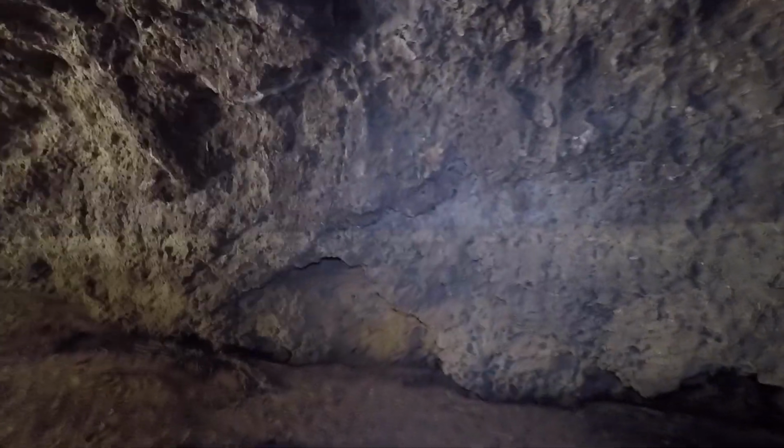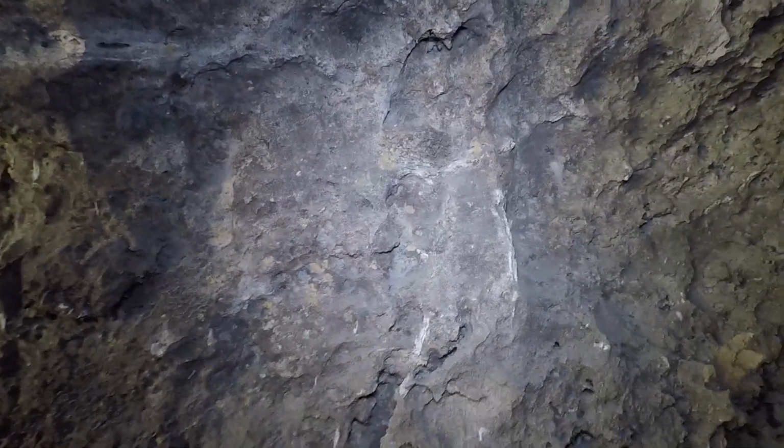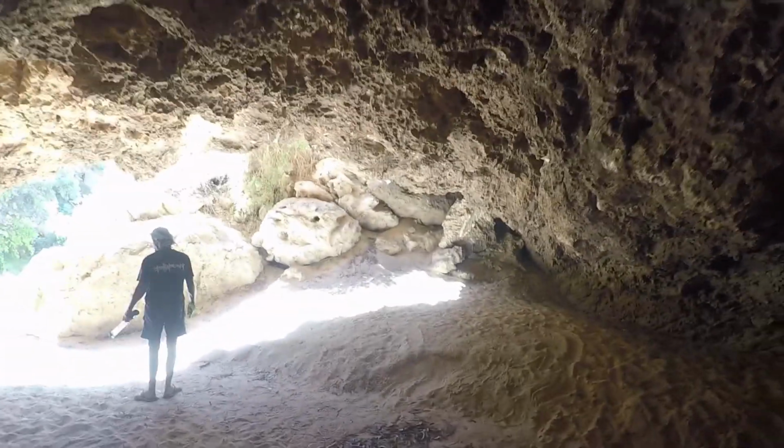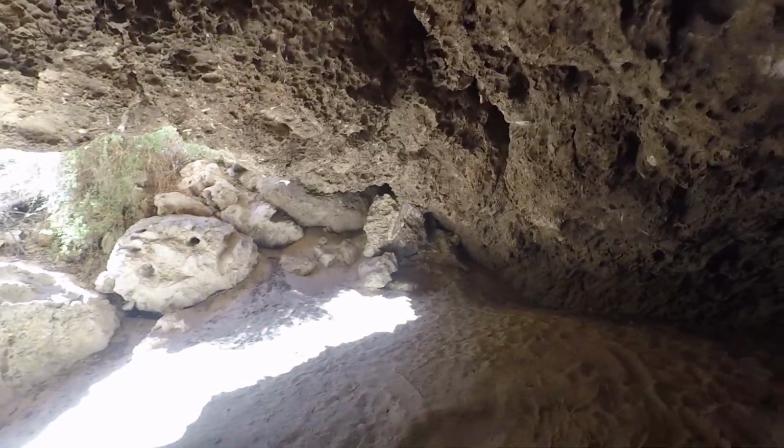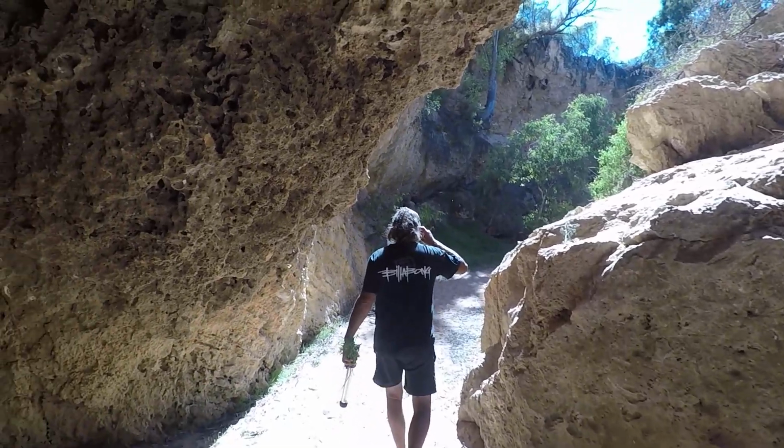Here we go. Bit of bird life here. We've got to dial this down a bit, I'm going to blind the poor thing. There's a swallow's nest just up there. There's quite a few of them actually. Yeah. Right. Turn that light off now. And oh, yeah, we've reached the other side of the cave.